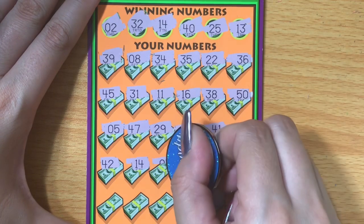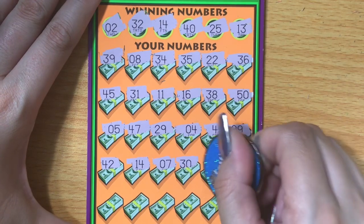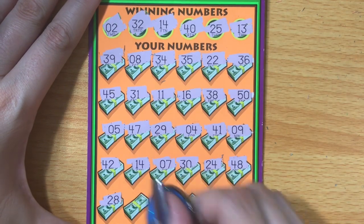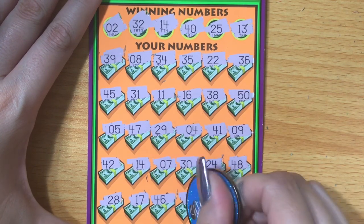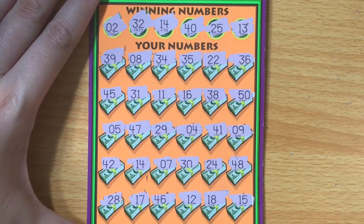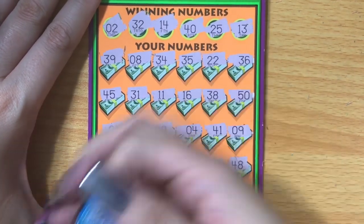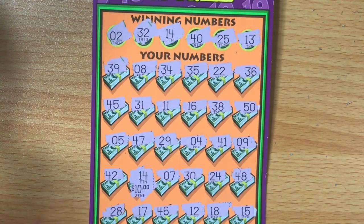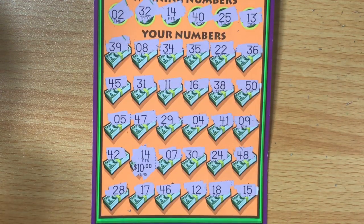All right, there it is. Finally, a win on this ticket. Let's hope it's more than $10, but at this point, I'm just glad to finally be winning. At least we got back a third at minimum of our investment. Hopefully there's more there. Unless I'm missing something, it's just the matching 14 for $10. So we're still way down on this ticket overall, you guys. But at least we finally pulled a win on it and we got some of our money back today. So I'll take that. Hopefully someday we'll see the 10X or the wild symbol.